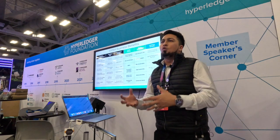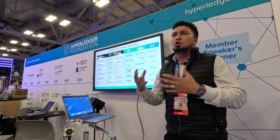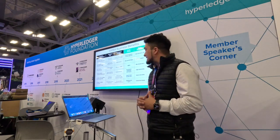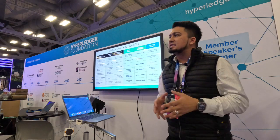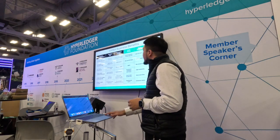We make it easy for our developers to build a hybrid solution, whether it be a public or private model, and really extend the functionalities of Hyperledger and its ecosystem along with the public chains that exist today. So we provide a lot of advantages across Hyperledger and all the other chains that exist today, abstracting the entire infrastructure layer, to say the least.